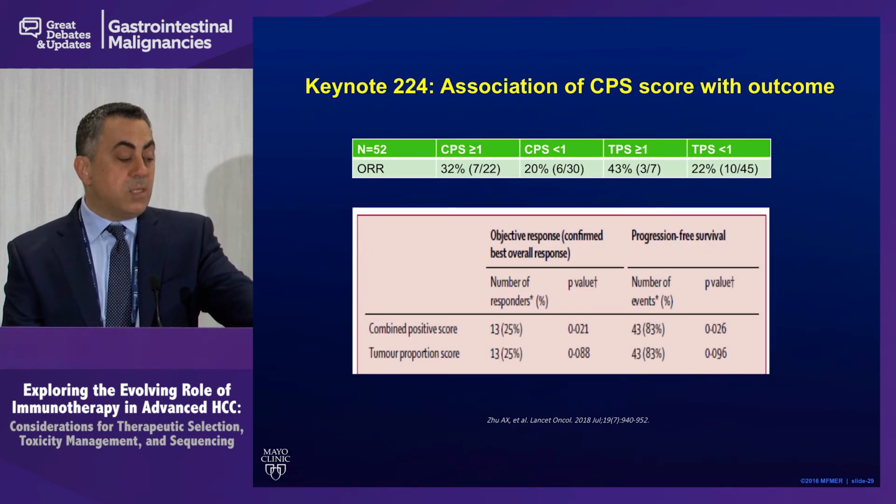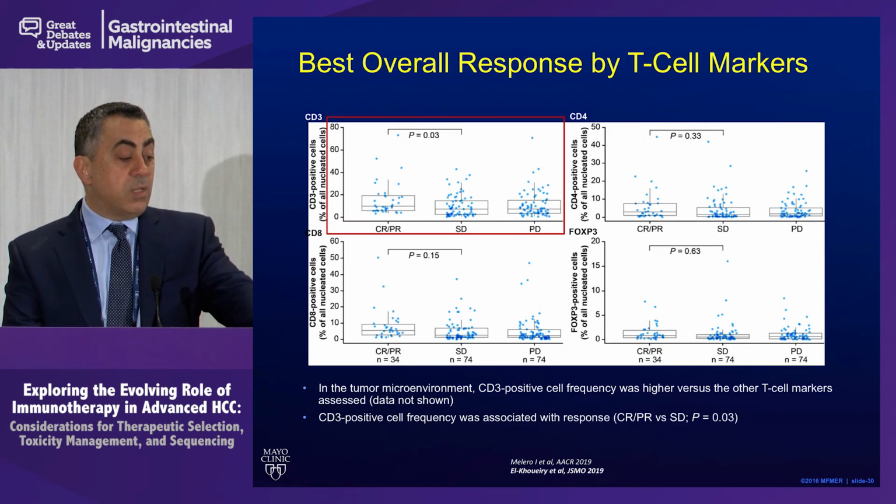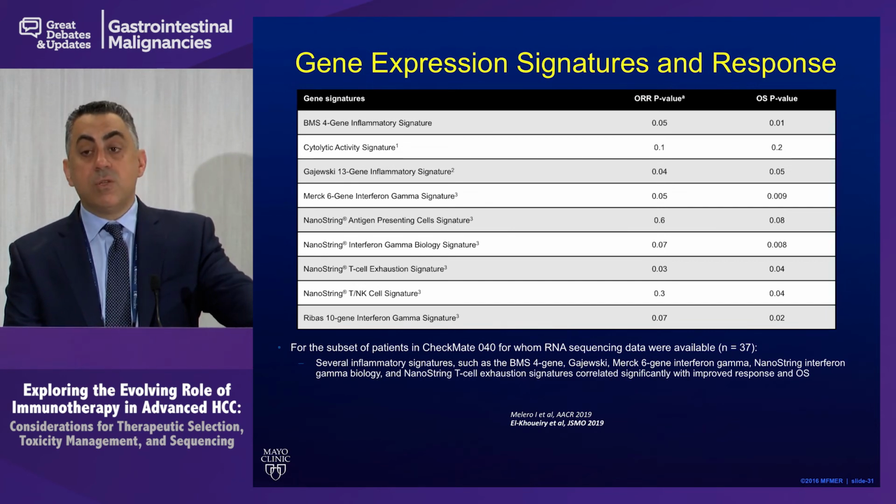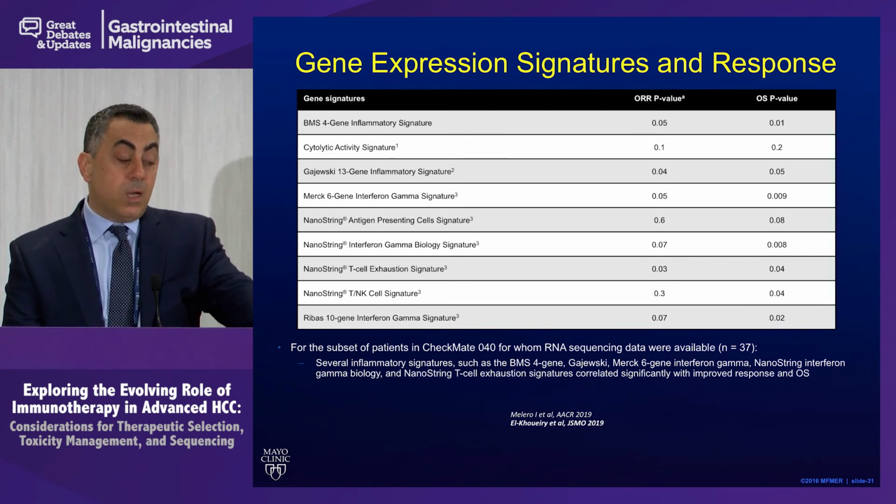CPS, I mean, there are hints that CPS and PD-L1 may select a little bit better, but they're really not differentiators. There are also, and this was presented by Anthony El-Khoury, looking at perhaps some T-cell markers like CD3 positivity, perhaps T-cells expressing CD3 leading the pack in terms of predicting for response. These have to be validated prospectively. There's also a lot of work that's being looked at in gene expression signatures that may relate to response. Again, all these are observations from the cumulative knowledge from those studies that have been presented, but unless validated prospectively, they don't have much value at this point of time.